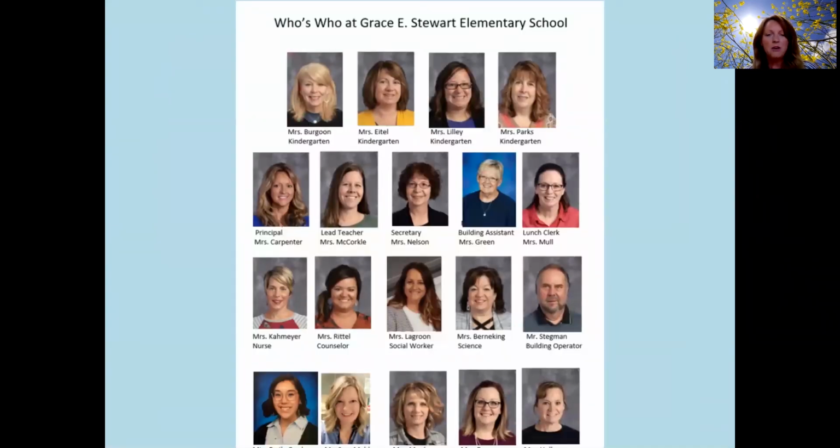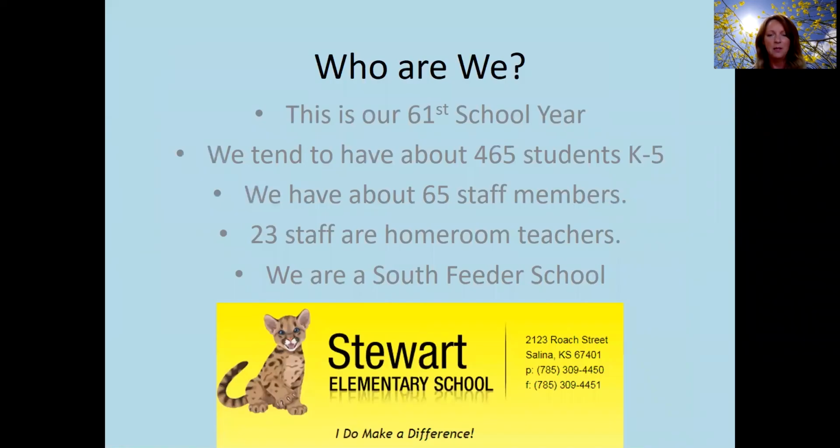This is a picture of our staff. These will be familiar faces for your kids. We have our 4 kindergarten teachers across the top. Then we have our office staff and some of our support staff that your kids will be working with. This might be helpful for you to start getting your kids familiar with these faces.